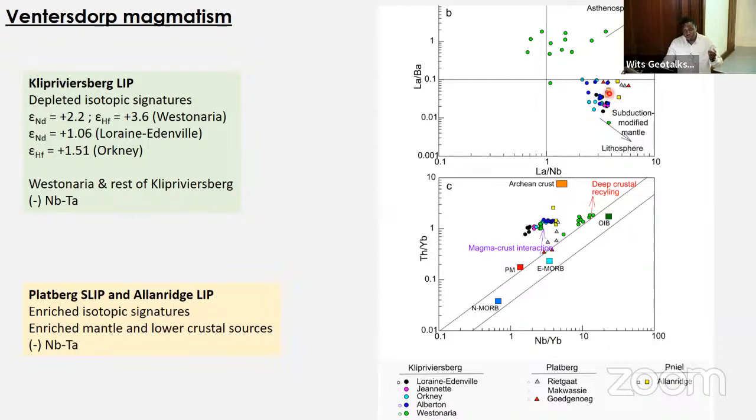Or the source was directly influenced by a subducted slab. And also looking into the Bloodbag LIP and the Allen Ridge LIP, we measured isotopic signatures, and they also had negative niobium anomalies.